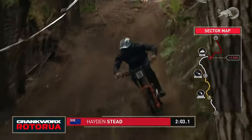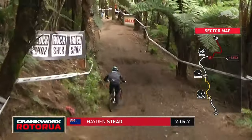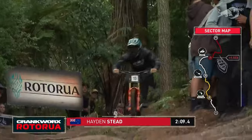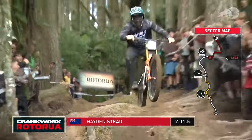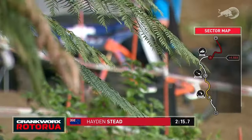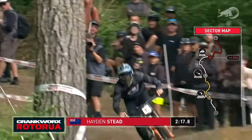That section, you want to, like I said, carry a ton of speed down that steep bit, but the reason that rut is so deep is because everyone's braking in. So what you actually want to do is come down that steep bit a little bit slower, let off the brakes early, and carry speed through that rut. Cool. I'm loving that outside. Yeah, it's wild, though, to watch.